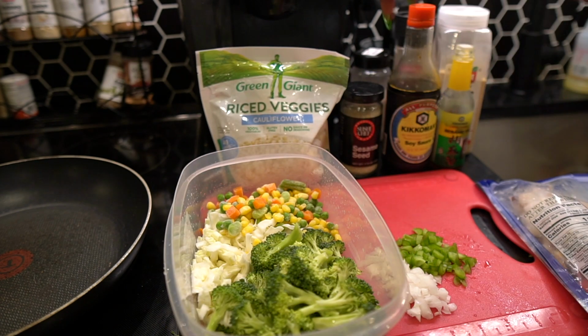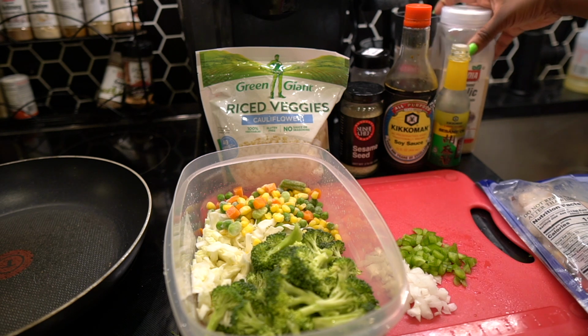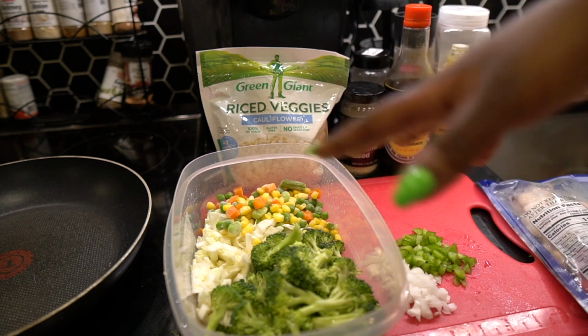I do have sesame seed, soy sauce, sesame oil, which really gives it the kick, garlic powder, pepper, and pink Himalayan salt, and I'll also add a little hot red crushed pepper flakes to it as well for spice. And yeah, so I'm gonna go ahead and start the cauliflower rice first, and then like I said, we'll start in with this stuff after.